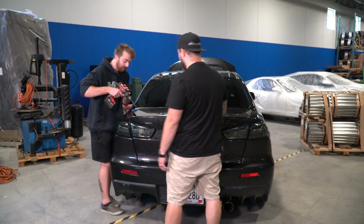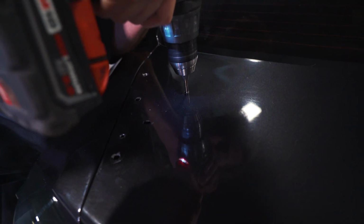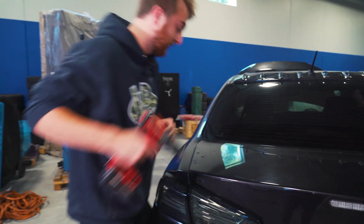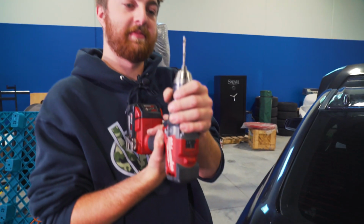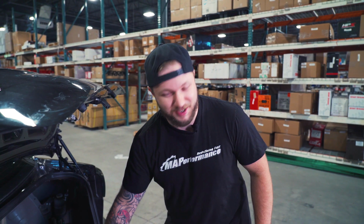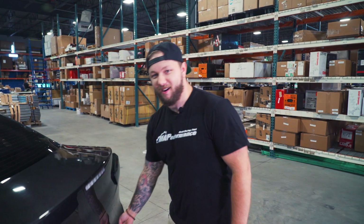So we're drilling. Have at it, bud. I trust you. Don't mess this up, because I definitely spent a lot of time drilling this precisely. That's a for sure hole. It's kind of hard to... Try not to drill through any electrical. Oh, you broke the tip. Well, at least I didn't do it. Center a little too hard, bud. Don't do what Tiny just did. Or better yet, buy a wing that's designed to fit your car. Don't use a Lancer trunk for your Evo wing, because you're gonna have this problem.